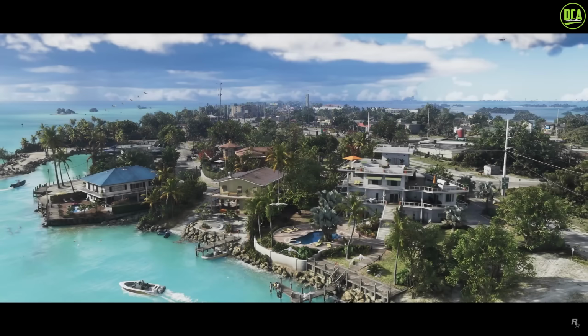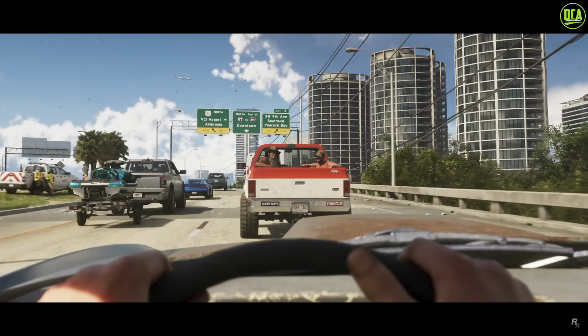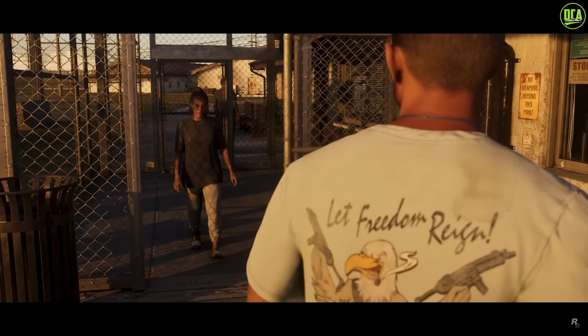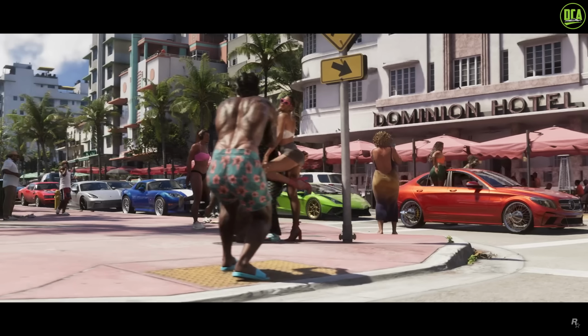But anyway, yeah, a wild trailer for sure. Definitely a lot going on. Not as many cars as trailer 1, but this one focuses a lot more on the story of Jason and Lucia, and I'm really liking it. The Bonnie and Clyde style duo seems like it's going to be a ton of fun to experience, going back and forth between Jason and Lucia. And of course, in this amazingly detailed world that Rockstar has created, it's just going to be an incredible game.